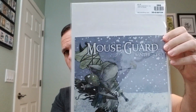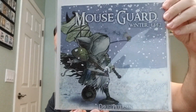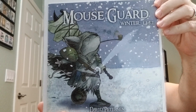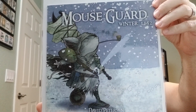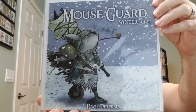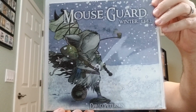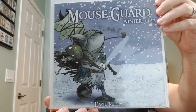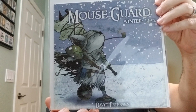What's wrong with that? So we'll get started first with Mouse Guard 1152. This is Winter 1152. Sort of an odd-sized comic. This is from 2007. There were 6 issues in this particular series, and it was created by David Peterson. So the original Mouse Guard from 2006, technically it's Fall 1152, but it's just called Mouse Guard.